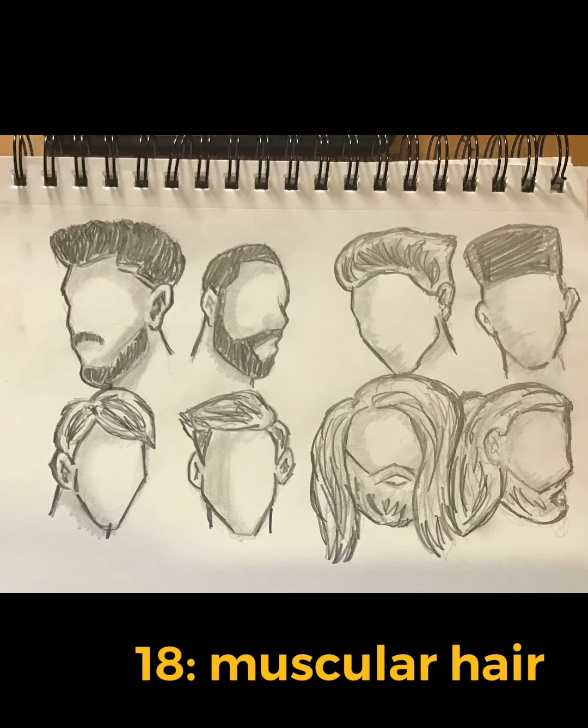Number 18 is muscular hair. I try to look up as different as I can be when it comes to my images, so I looked up different male hairs, from straight hair to curly to tall hair. It all was a great test of my creative skills to try and match those.